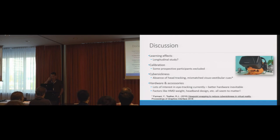But even things like the weight of the head-mounted display, how the headband is designed, all these things even seem to matter a little bit. It's one thing Heather noted while doing the study was that depending on how they put the headband on, the display could shift slightly. Then all of a sudden, there's your calibration gone again. So this is a big problem.